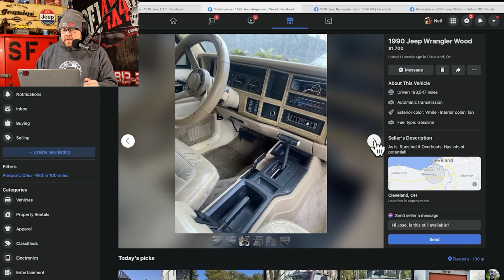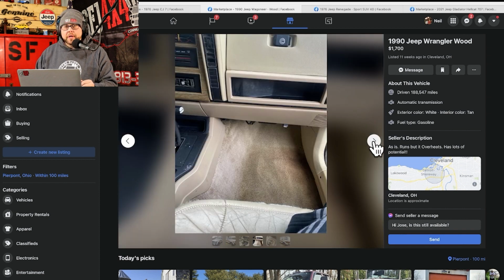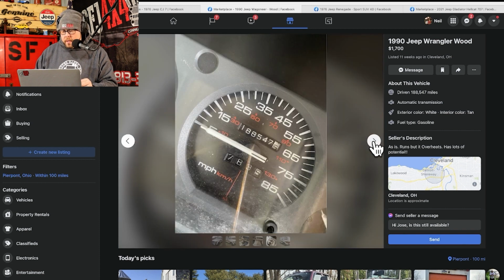Oh, and yeah, look at that interior. And of course, we've hacked the stereo. It's no longer in there. Nice tan interior as described. Classy, classy. It's actually pretty clean. That's not bad. That is not bad. And there's our clock with 188 as described.